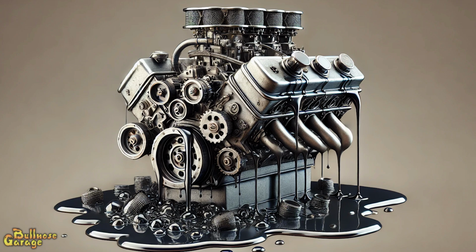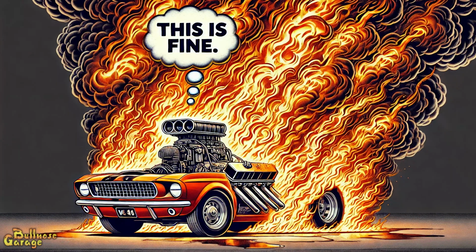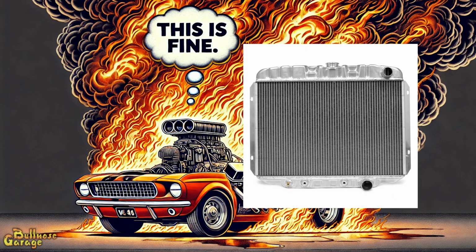Another thing to keep an eye on is the timing chain. Over time, these can stretch, which can lead to poor performance or even cause engine damage. Upgrading to a double roller timing chain during a rebuild is a solid move. It improves reliability and can give you some peace of mind. Overheating is another issue that some 302s struggle with, particularly in older vehicles where the radiator or water pump might be past its prime. Upgrading to an aluminum radiator and a high-flow water pump can make a big difference in keeping your engine cool, even when you're pushing it hard.